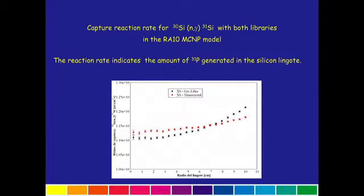So what you need is to calculate how many phosphorus atoms were created. That was done with MCNP, with the reaction rate, and the difference is here. We found that it's not the same to use the cross-section library that was included in MCNP. We need to take into account the thermal scattering. And that is a concrete example of things that we have been doing with this.